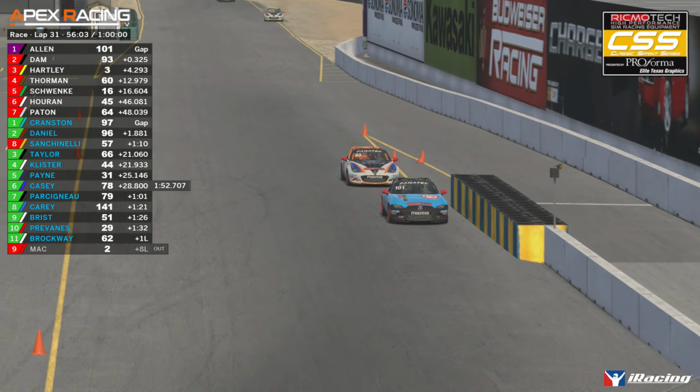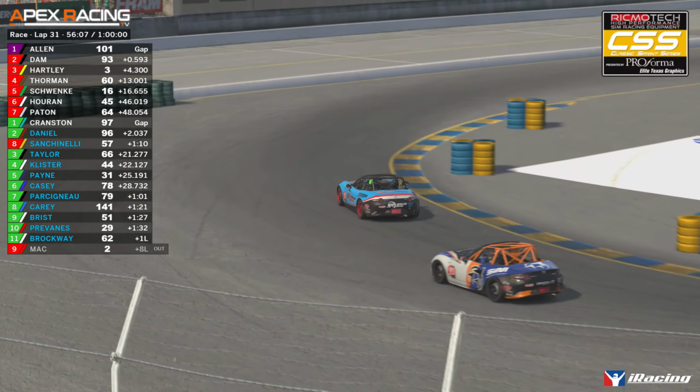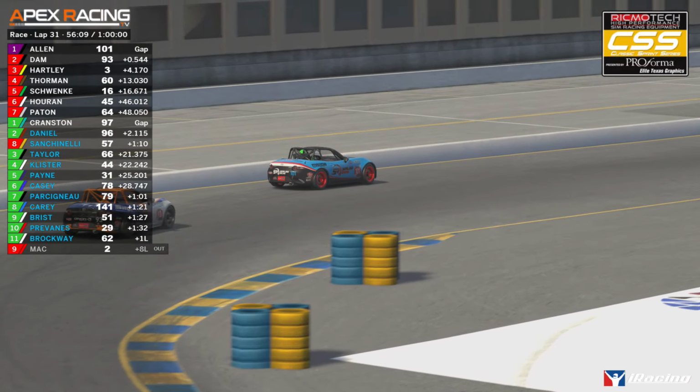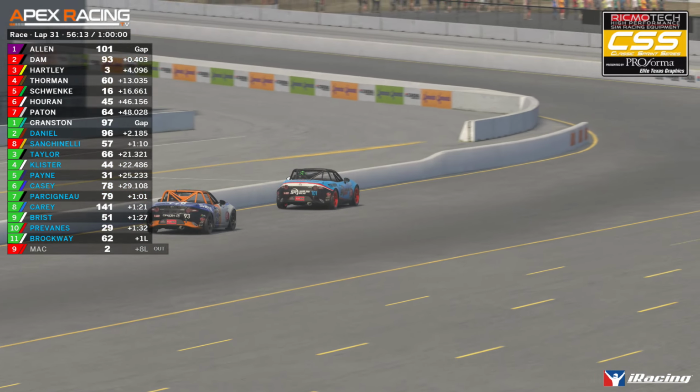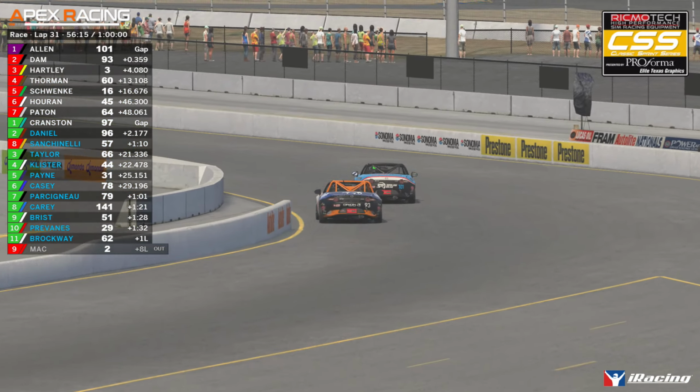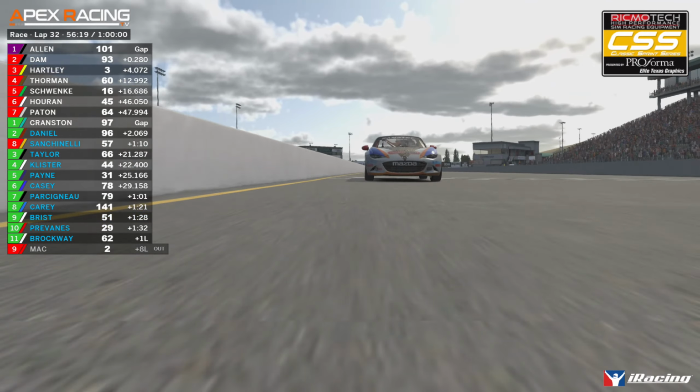But as we go back up to our leader battle, nothing's changed other than Hartley trying to get closer and closer. I just don't know that there's going to be enough time. And for Mike Dam, John Allen right now is doing a great job defensively, driving a nearly flawless race, not leaving a lot for Mike Dam. Dam's going to have to try something.